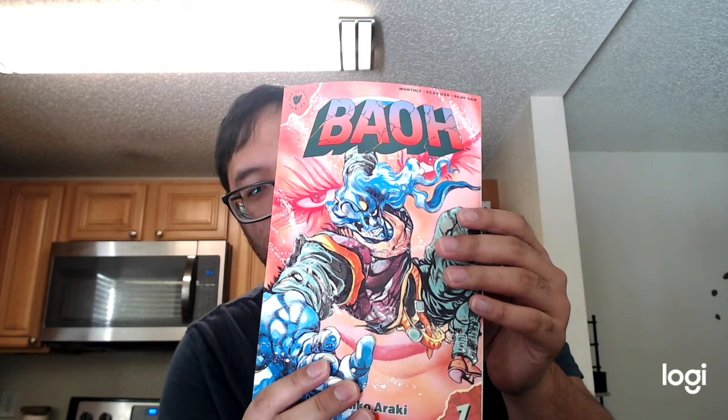This is from Hirohito Araki. This is issue one of Bao. I like the cover. This is the main character. This is by Shueisha and Viz Comics. I just picked it up because I like the black and white, and it had a lot of action. So I was like, oh, this is interesting. I think this only went a couple issues, but want to check it out.